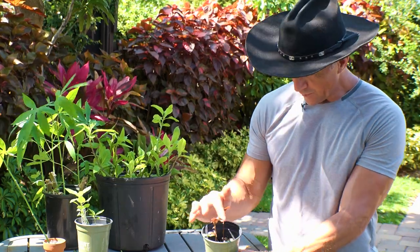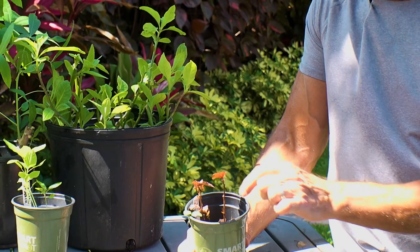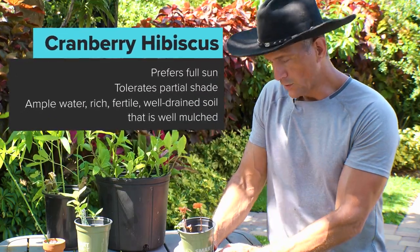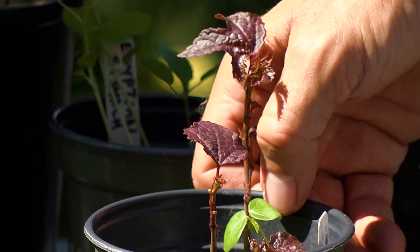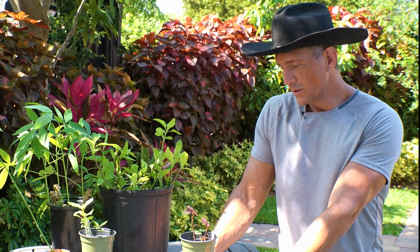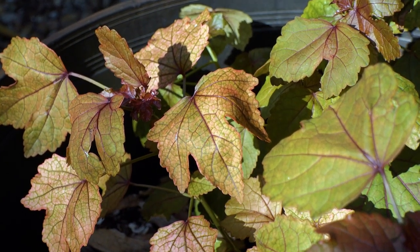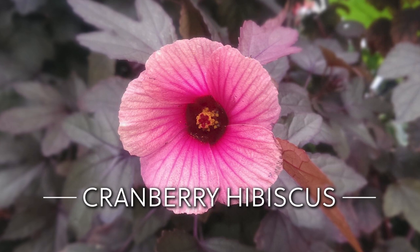Okay, it looks like I have 2 different plants in here, but this is cranberry hibiscus. This one and this one I started from seed, and these others I started from cuttings. You can definitely transplant them out and separate them if you want. This is one of the tastiest leaves you'll ever have out of the garden. When I give a garden tour, it is the highlight of the tour because I let people taste it, and to watch the look on their face when they taste that, they're totally surprised at the burst of tart flavor that it has. And this can also handle full sun.